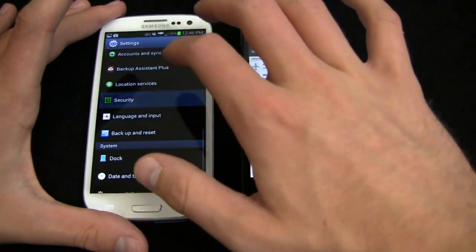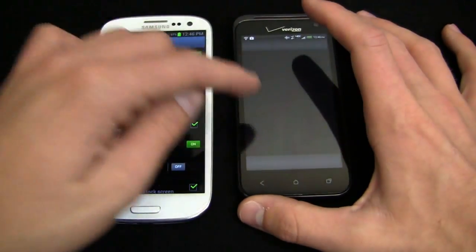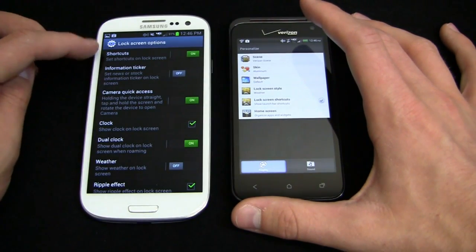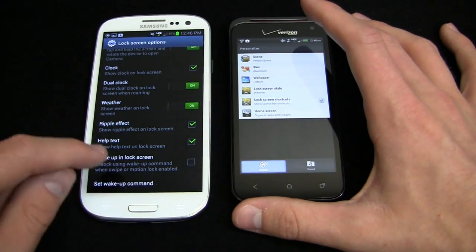And then down through here, security. And let's take a look at some of the lock screen options as well. Now where HTC wins, which we'll talk about in just a second, is personalization, and I'll go through that. But here you can see camera quick access, information ticker. I've got the shortcuts, dual clock. I can turn on weather, for example, and I can do wake up commands.